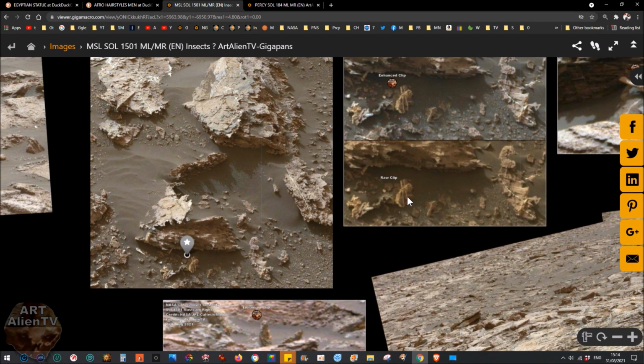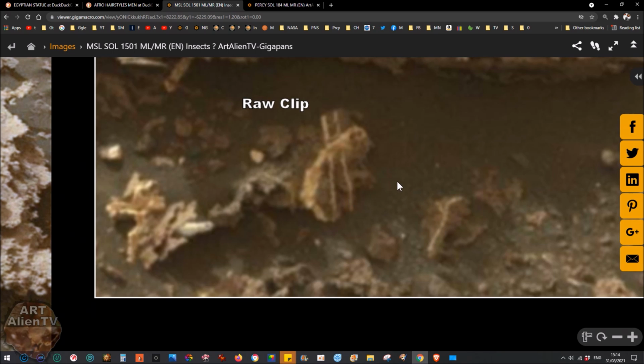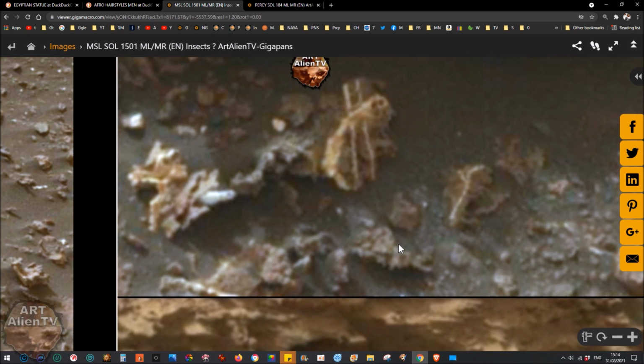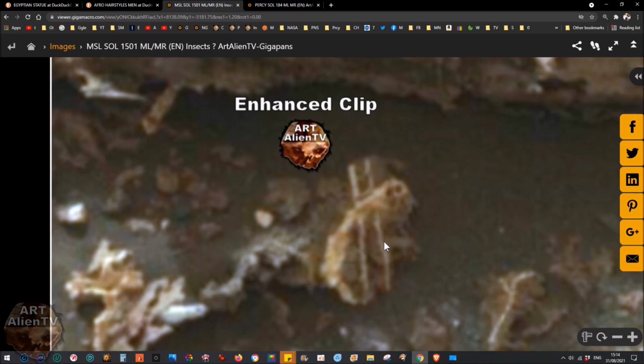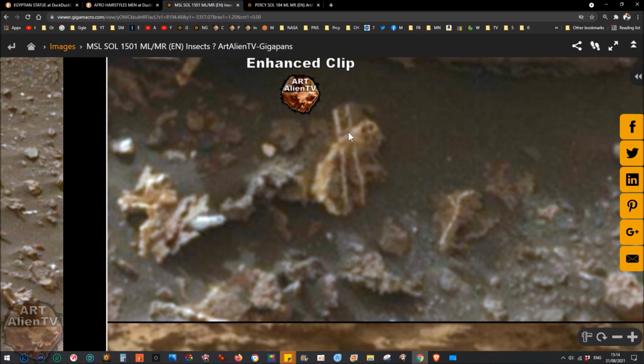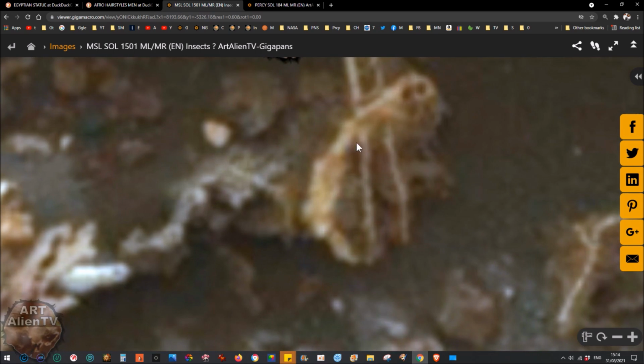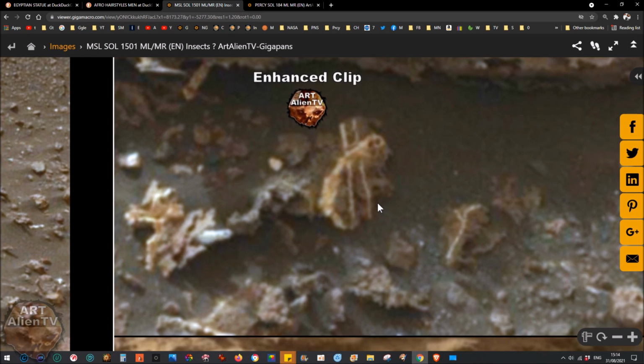Let me show you the raw clip here. This is completely raw. It's quite clear. It's got a dark shadow around it, so it stands out really well. And you can see that one there. Okay. And here's the enhanced clip up here. It's a bit larger. Let's go in really close. You can see what look like four eyes or something there. And these weird appendages or limbs or whatever they are, and a sort of abdomen coming round here, and almost like a sting or a point to it at the end. So that looks to me like some kind of fossilized crustacean or insect or something along those lines.